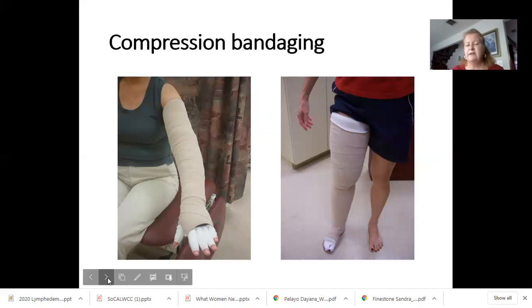And then once we've got the lymphatic drainage done, we go to compression. And there's compression bandaging, like you see here, using short stretch bandages that we use. And as you can see, the toes and the fingers are all wrapped here. We try to have you wrapped from the very distal, from the furthest away from the heart, all the way up to the proximal, up to like the axilla or the groin.